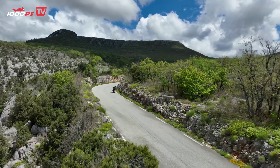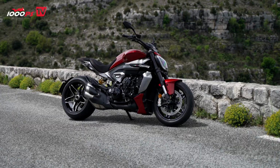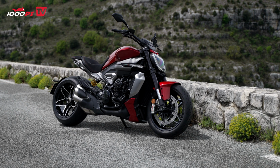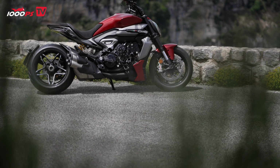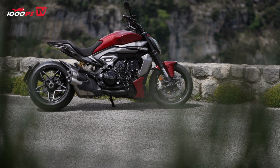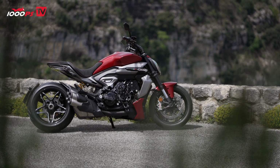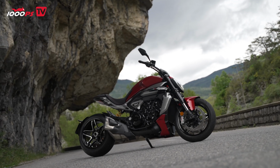In terms of looks, that's down to your individual taste. Some people are going to really like the Ducati, the four-exit exhaust, the unique high-end feel, and the fact that it says Ducati on the side, where some people, more traditionalists, are going to love something air-cooled or water-cooled from America. That is down to personal taste.